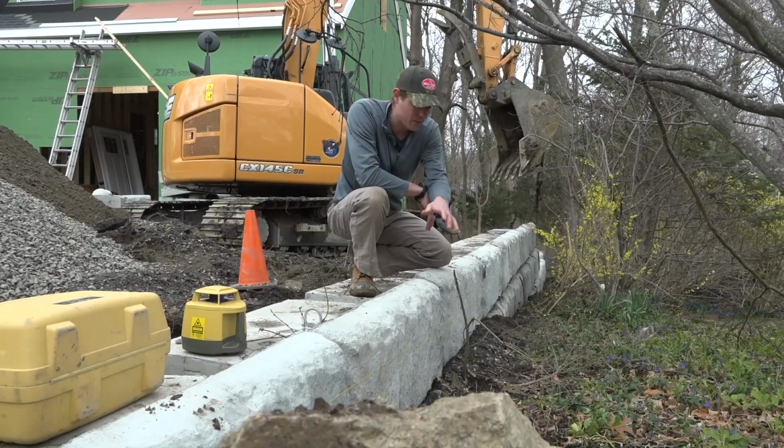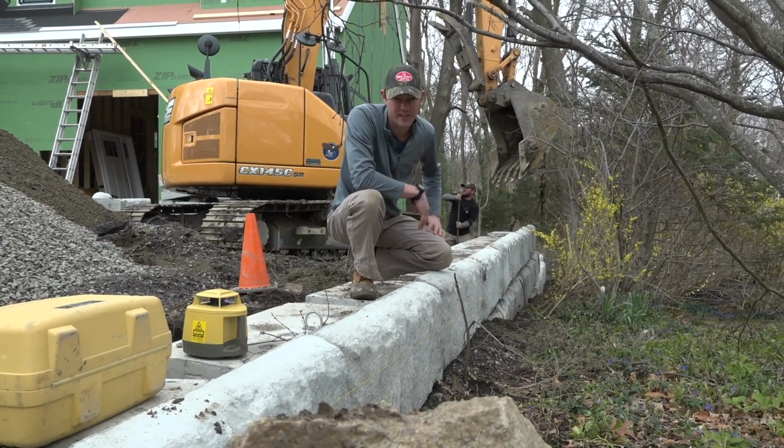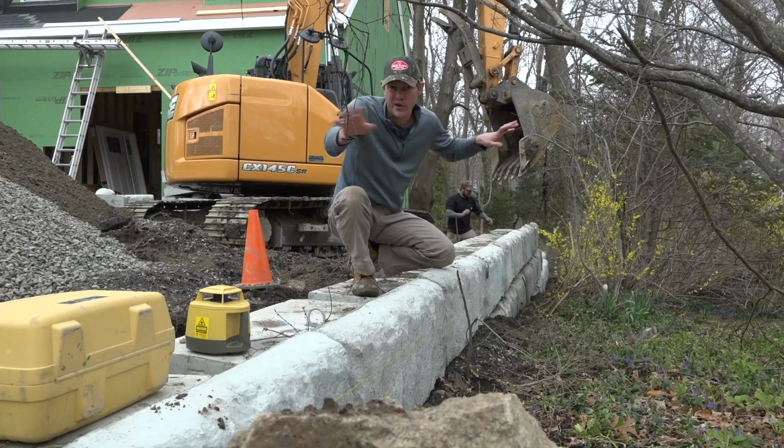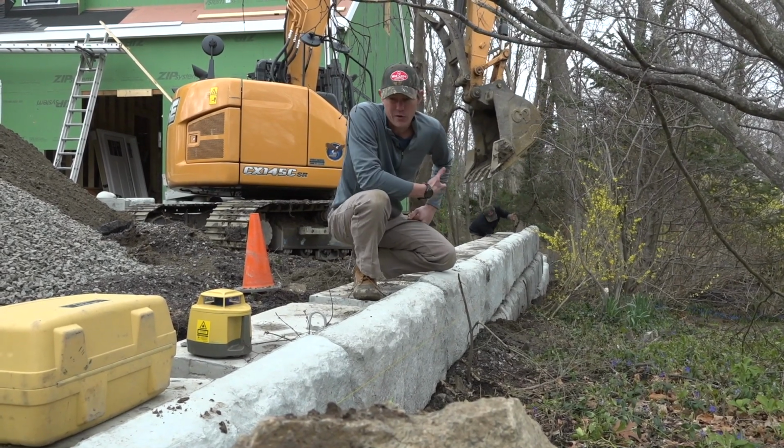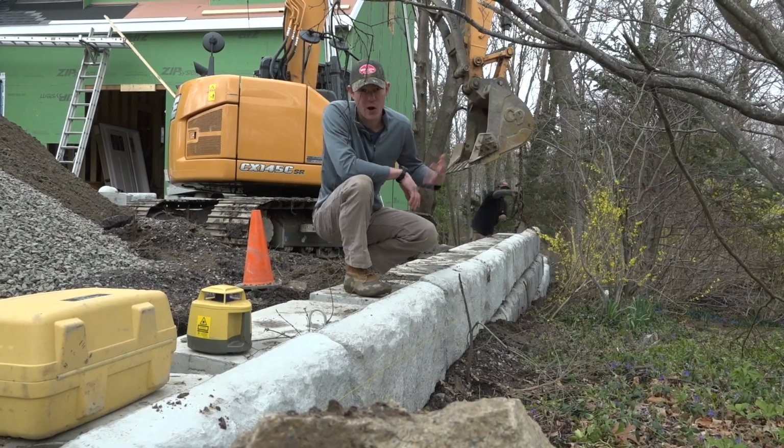For the neighbor's sake, we'll probably plant some grasses or some sort of plants on this side so that the neighbors don't see this bright, stark concrete wall, right? I don't love precast concrete walls, but they're really cost effective and they're very strong.